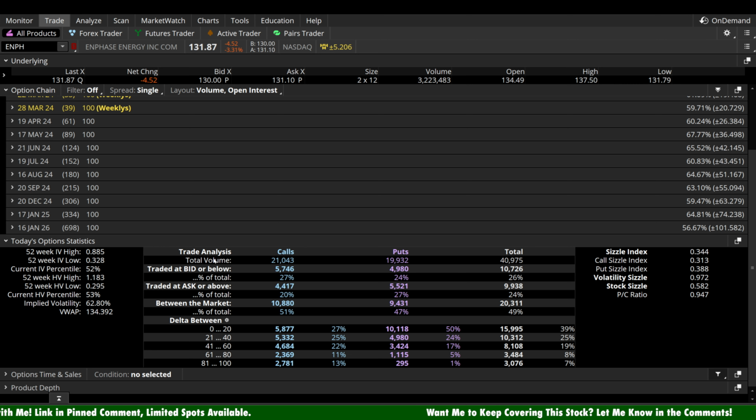So relatively undecided actually on the overall ratio. But if we take a look here, this is important. That short-term speculation range, that 0 to 20 delta: 5,900 calls, 10,100 puts. So the short-term speculators are actually leaning rather heavily bearish. Okay, but understand that volume is very low. So you can have one big bearish trader come in, buy 7,000 puts. It's not uncommon, and then all of a sudden they throw off that whole ratio. So understand that, take it with a grain of salt.